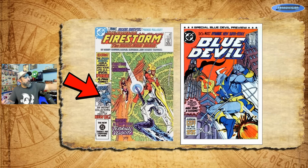As you can see there, starting. It's basically like a comic inside of a comic book. So you get a preview of that Blue Devil number 1. That series would be starting up soon after this. So you get a little bit of a tease here in Firestorm. This book is one you can find out there.